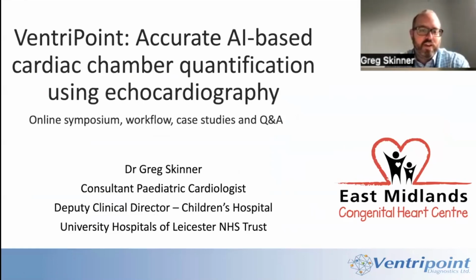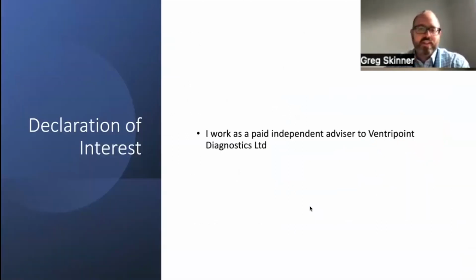Just to introduce myself, I'm Greg Skinner. I'm a consultant paediatric cardiologist working here in Leicester, which is in the Midlands in the UK. As well as being a paediatric cardiologist, I'm the deputy clinical director of the Children's Hospital here, so it keeps me plenty busy. And I work with Ventripoint. I have been working for the last few years with them just to help develop the software. So I am paid as an independent advisor.